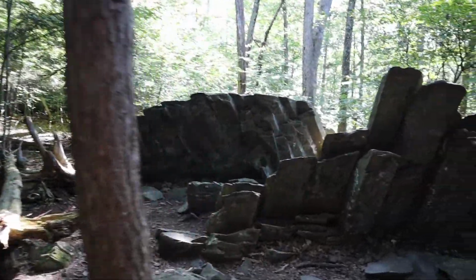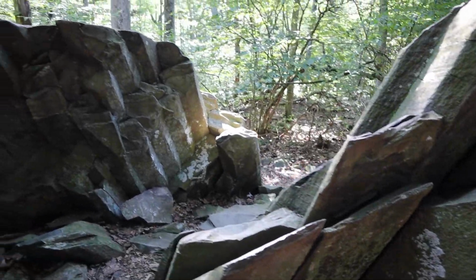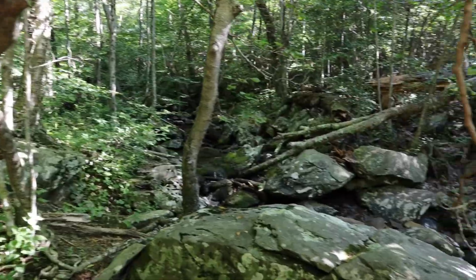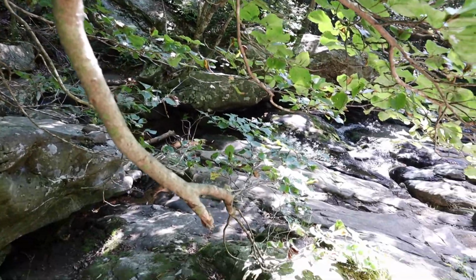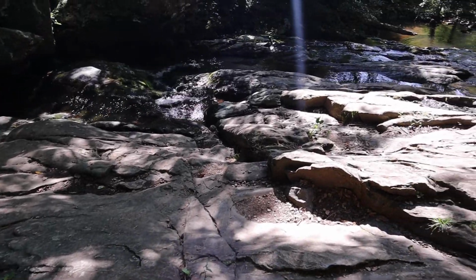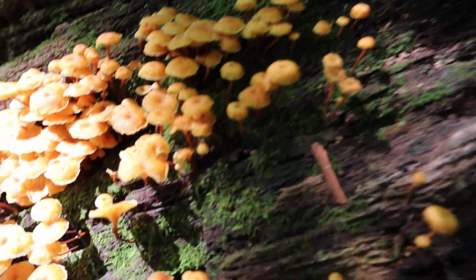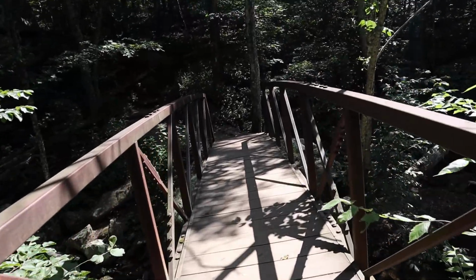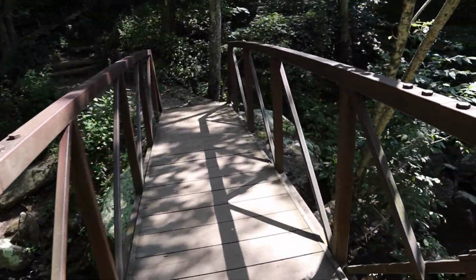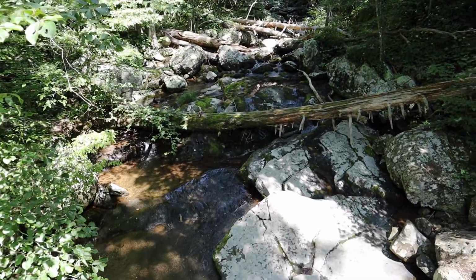Check out this cool rocky formation. It's like Game of Thrones vibes. Check out these views. Another cool little bridge to cross, about an hour and 45 minutes into our hike. Very beautiful stuff here. Look at that, that's views right there.